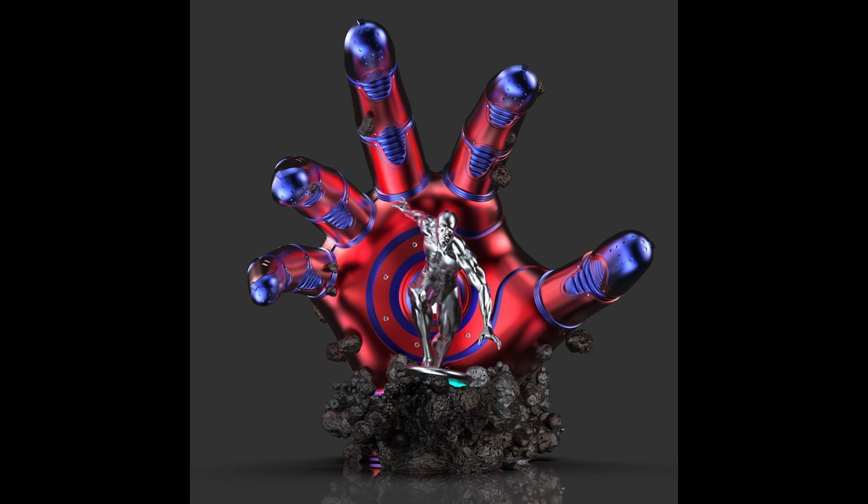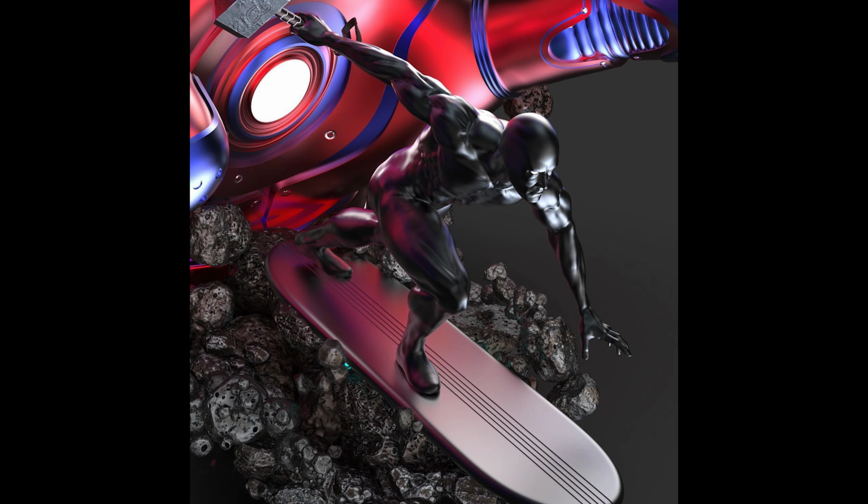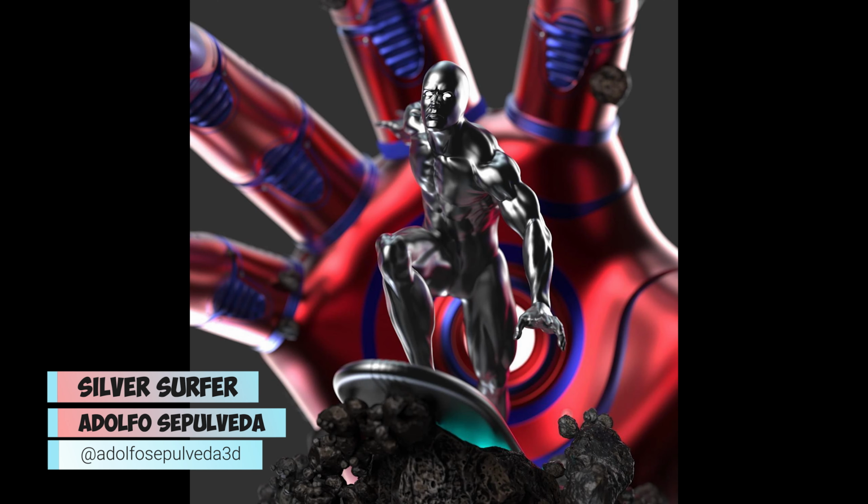I can only imagine how massive this statue would be. Looking at it from the front makes me remember the Fantastic Four film where he was coming out of the building. Great job by the sculptor, but I think Surfer needs a little bit more mass. I can definitely see collectors getting this one though. This 3D art of Silver Surfer is sculpted by Adolfo Sepulveda.